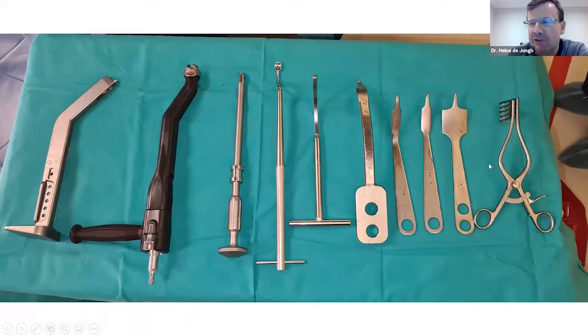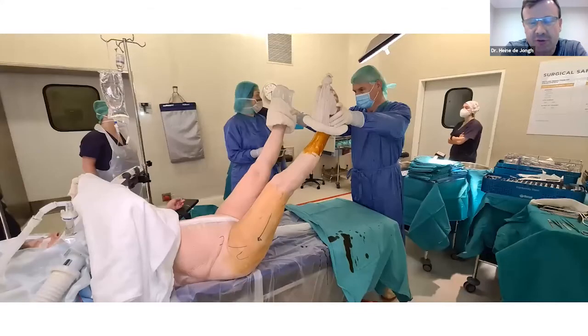Just a couple of Homans. This Norfolk and Norwich is quite important in the technique that we use. And we use just a simple Homan, which is a bit adapted with a bit of a weight on the side. I've stopped using the femoral elevator. It tends to make a little bit more soft tissue damage.